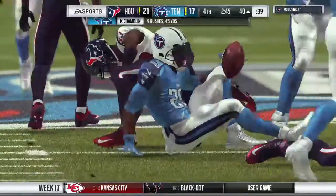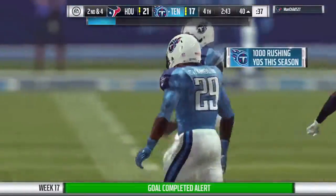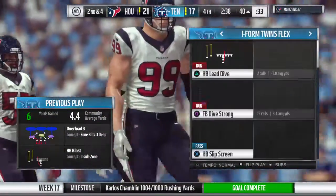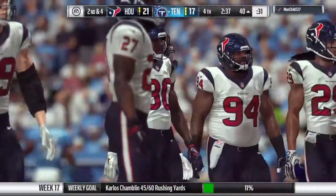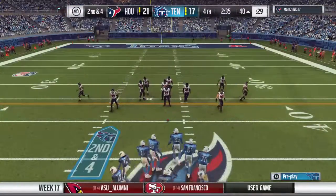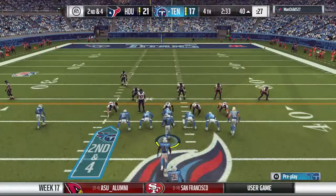Got a pretty big hole as he's down to about the 40. He'll get a nice chunk there on the 1st down run, and it's 2nd and 4. Some runs are blocked so well, you almost forget that someone has to carry the ball to gain the yardage. The leverage by the offensive line to create space up front, really well done.